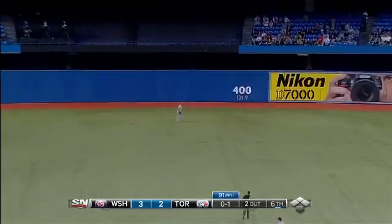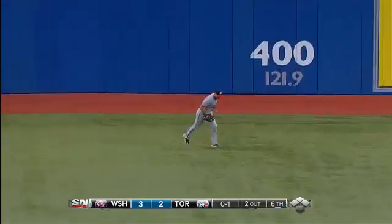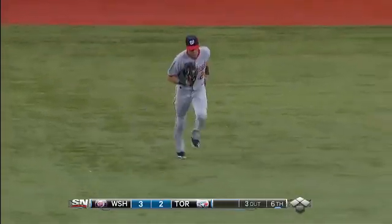Jeff Mathis has struck out twice tonight, hits one to center field and handled by Ankiel, and that'll do it. A quick 1-2-3 inning for the Blue Jays. So Ross Detweiler comes on and shuts him down quickly. 3-2, Nats on top.